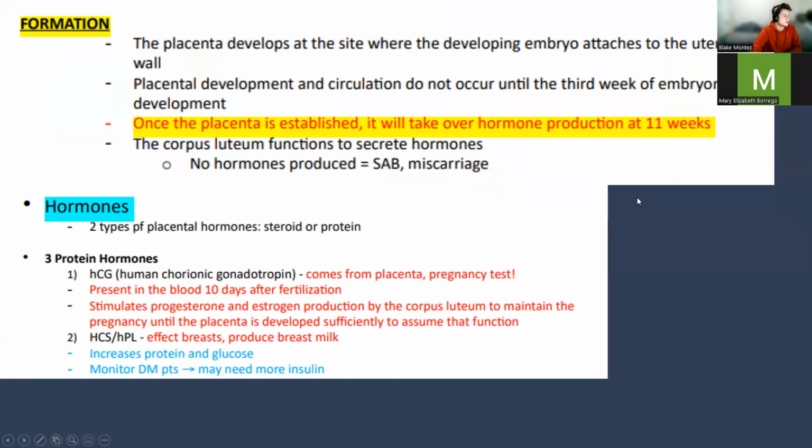Okay, formation of the placenta. It develops at the site where the developing embryo attaches to the uterine wall. The development and circulation do not occur until the 3rd week of development. And once that placenta is pretty much made, it'll take over hormone production at 11 weeks. So we have all of our different hormones here. At first they're made by mom, but at 11 weeks it's going to be taken over by our placenta.